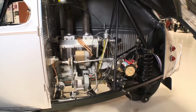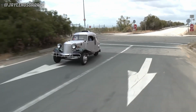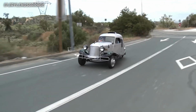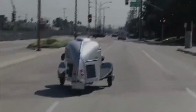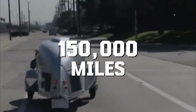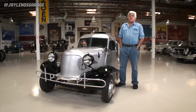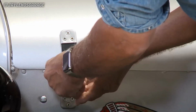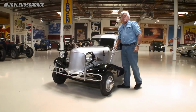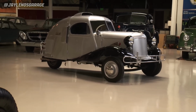Powered by an Indian motorcycle engine, the vehicle had a distinctive three-wheel design, with two wheels at the front and one in the rear. Over the years, Shotwell drove the car for an impressive 150,000 miles. Though it suffered extensive wear and tear, Jay Leno eventually acquired it and gave it a complete restoration. As a one-of-a-kind, hand-built car, the Shotwell is truly a gem, and it now resides safely in Jay Leno's garage.